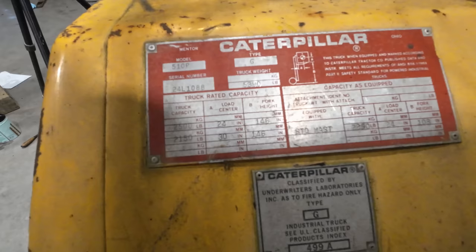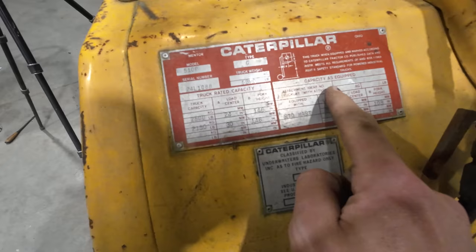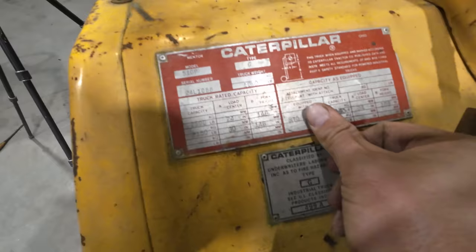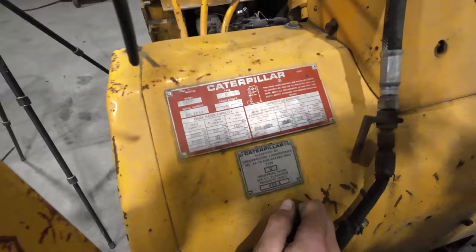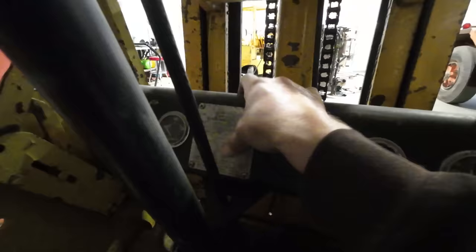What are we rated to lift here? Truck capacity. Looks like 2,250 pounds. Oh, okay, so this is the maximum capacity of the truck itself, and then the capacity as equipped, so we have a standard mast. That nets us down to 2,250 pounds by the looks of it. So that's not nearly as much as the Allis-Chalmers forklift. I think that one's rated to lift 5,000 pounds, which is pretty impressive for a machine as small as it is, but that little sucker is heavy. Yep, 5,000 pounds on the tag of the Allis-Chalmers.